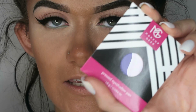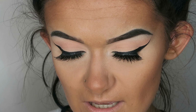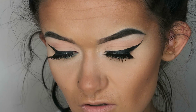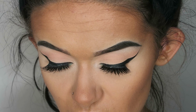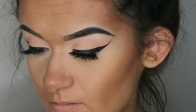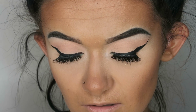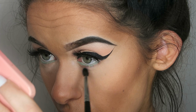Okay, and then I'm going to be taking this shade from Makeup Geek. This is one of my new shades that I was waiting for, and this is called Hopscotch, and I believe that this is one of their newer shadows, and I ordered this because it's this pastel purple and it's so beautiful. This is it here, and I'm going to be applying that underneath my eye with the Morphe M507 little pencil brush. I'm just going to be applying that underneath my eye, underneath that green.